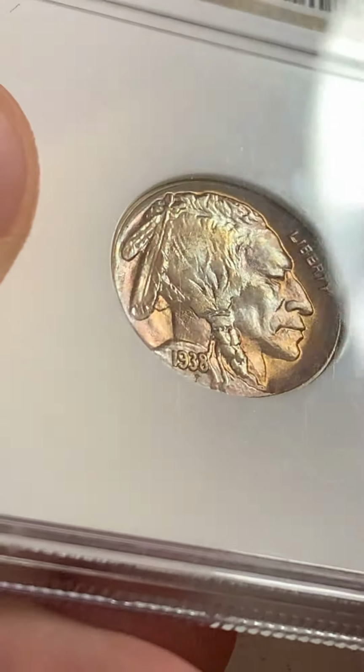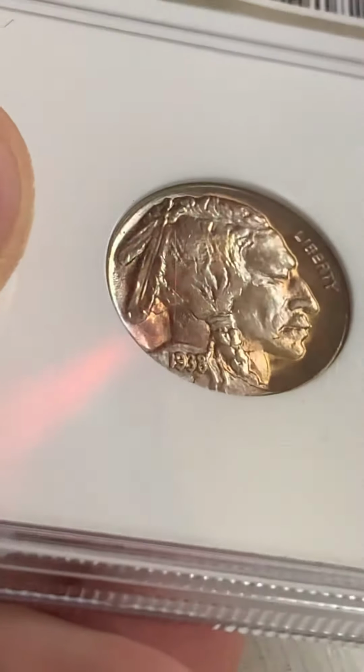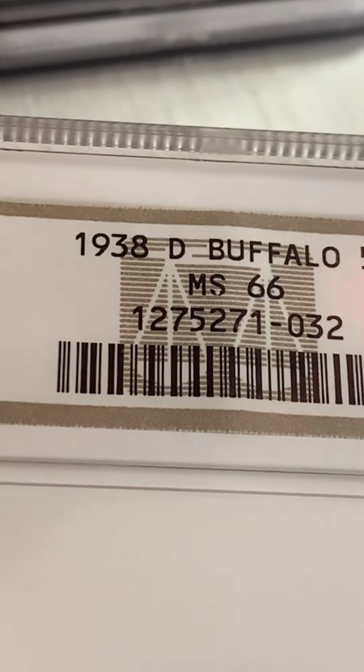Alright, I'm going to try to move this a little bit so we can get some better lighting. I think that's a little bit better, not much. So this first coin here, it is a 38-D Buffalo in an NGC Mint State 66.